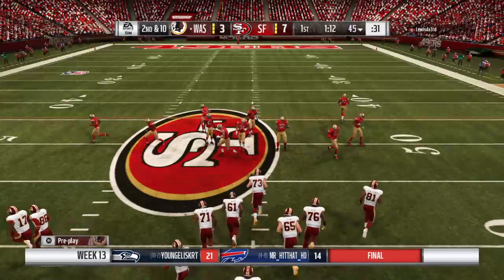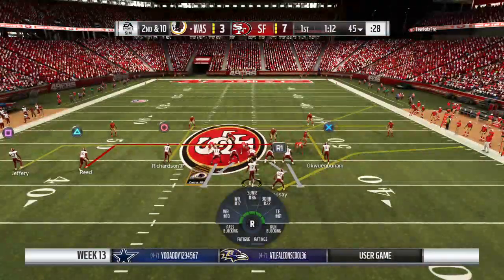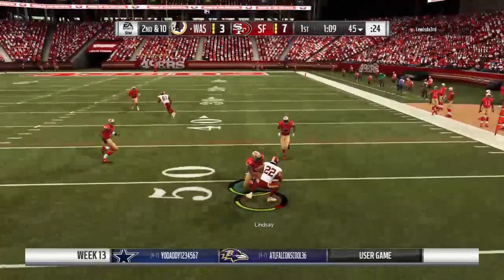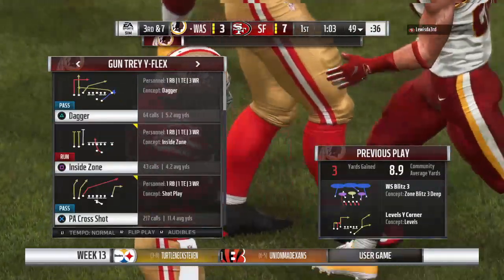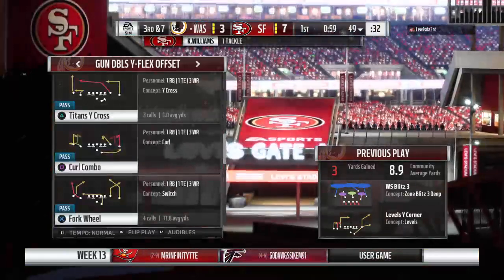So after the incompletion on first, now 2nd and 10. They'll drop the throw. Finding his safety valve here. That's complete. And he'll be brought down just shy of midfield at the 49-yard line. Call it a 3-yard gain, and that'll make it 3rd down.